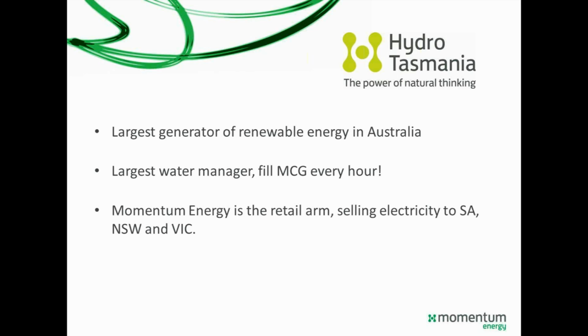Hydro Tasmania is the largest renewable energy generator in Australia. We are also the largest water manager. And if you took all the water flowing through our hydroelectric power stations and funneled it into the MCG, it would fill it up in just 1 hour. So that's the amount of water we're dealing with.